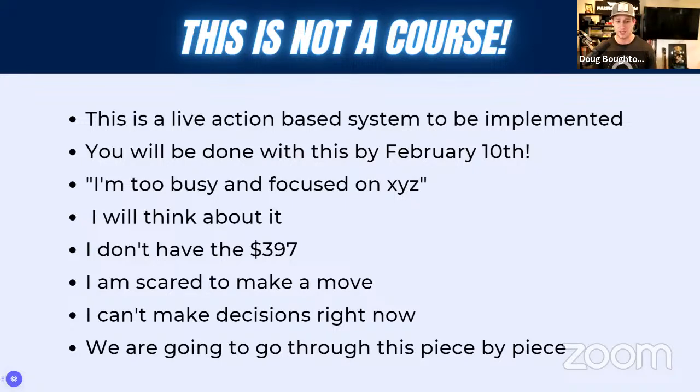How many more times are you going to keep saying, I'm going to think about it? I changed this number. It's 197 now. Grant changed it, right? He gave you a payment option for 197. We already covered that one.